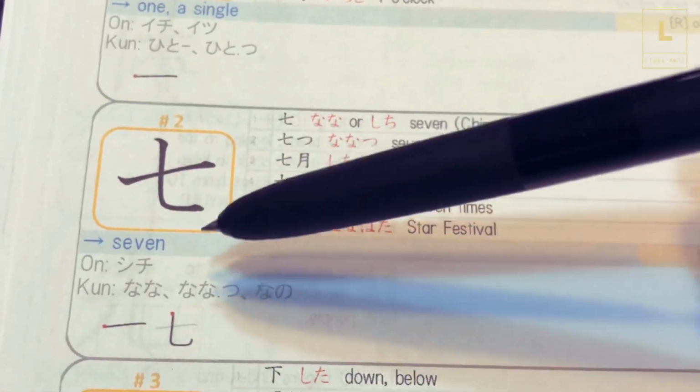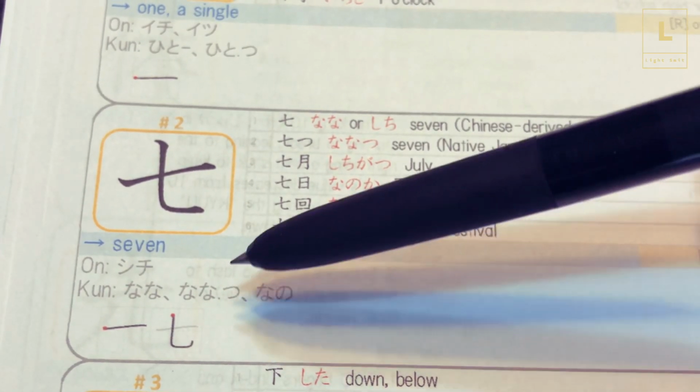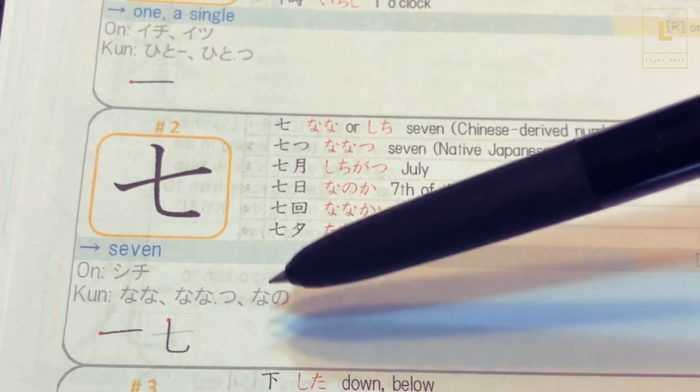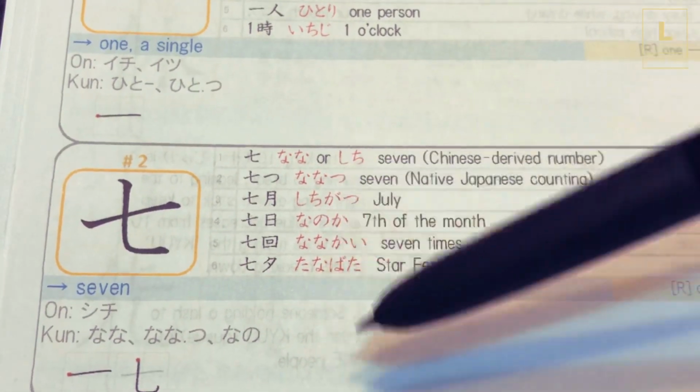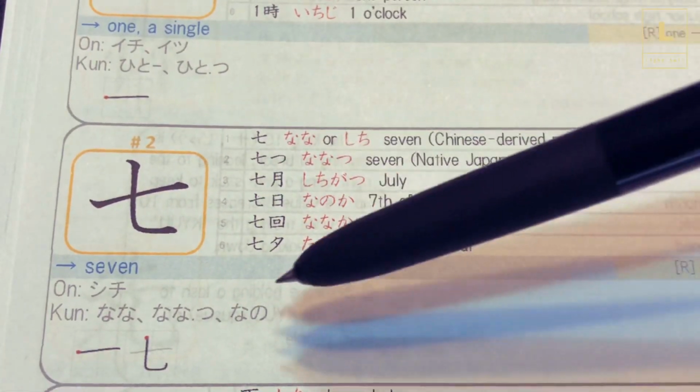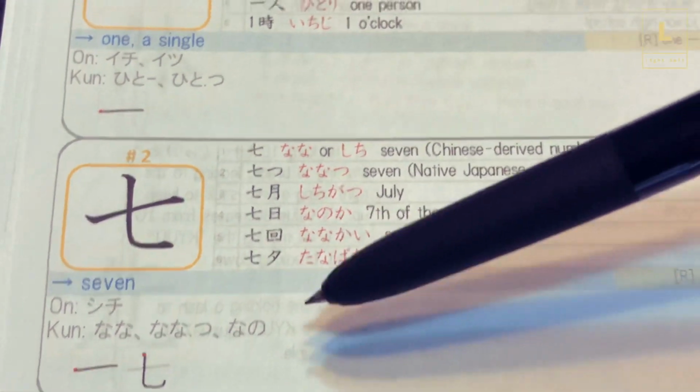2, 7, meaning 7. Chinese and Japanese. You don't want to learn the on and kunyomi. You want to learn the vocabulary, and the more you read, the more variations you get used to. So don't waste your time learning on and kun.